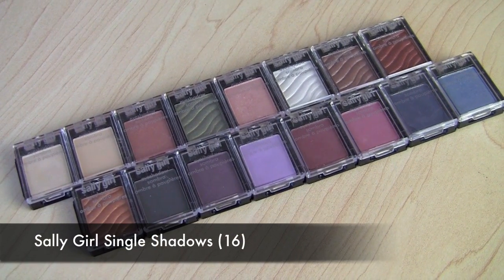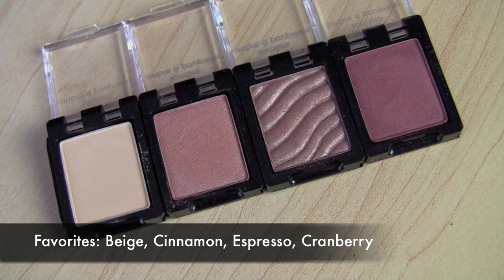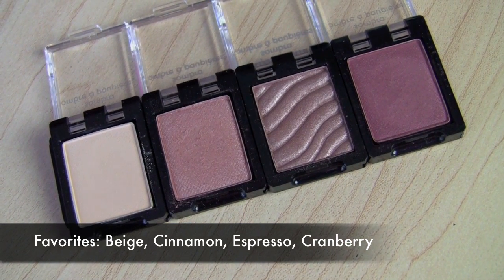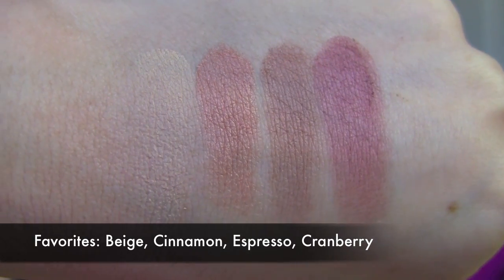The single shadows that I have the most of are the Sally Girl singles from Sally Beauty Supply, and I have 16 of these bad boys. They're very collectible, I will say that, because they're like 99 cents a piece and they link together. They're 10 times better than those Revlon shadow links that are out in the drugstore. A few of my favorite standout shades would be Beige, which is a really nice matte cream color, great for blending and highlighting. Cinnamon is a really pretty rose gold. Espresso is a beautiful taupe, and Cranberry for all of you who like those berry mauvish tones on the eyes.